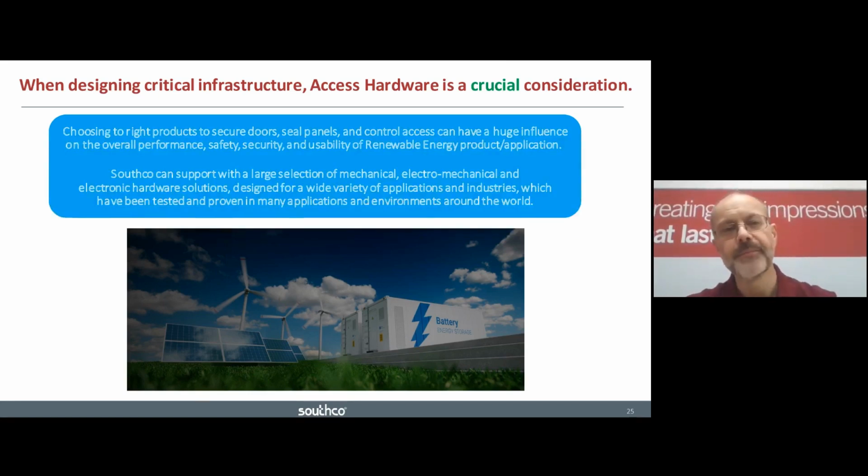So I come back to the start. Choosing the right access hardware is critical for your product design and success. And the earlier you can do it in your process, the better. Choosing the right product means that you can have a huge influence on the overall performance and safety and security and usability of your products in the application, which gives you better marketing and sales techniques. I guess you've probably gathered we can support with all of this.